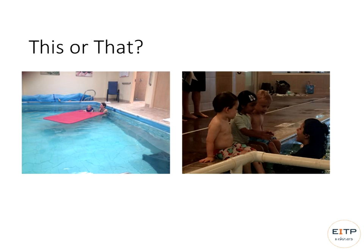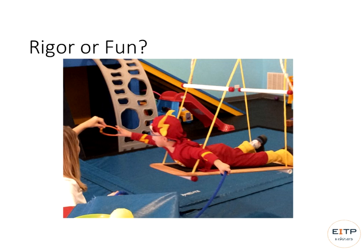For example, is swim therapy better for Ray, which is shown on the left-hand side, or are group swim lessons better, on the right? Does he benefit from one-on-ones, or does he need some peer pressure to take the next step forward? Also, is it better for Ray to have fun at therapy, or maybe get less of a workout? Or is it better to have a more diligent therapist that pushes him harder? Of course, in the ideal situation, we'd have both diligence and fun. However, it's rare to find the perfect blend. So if you have to pick, which is more important?